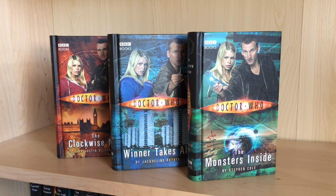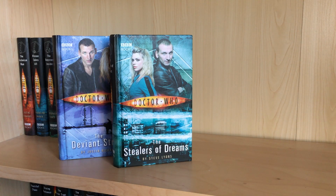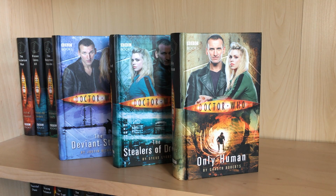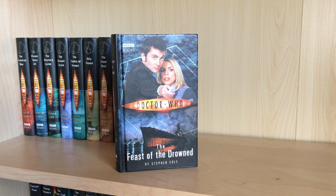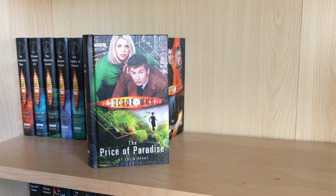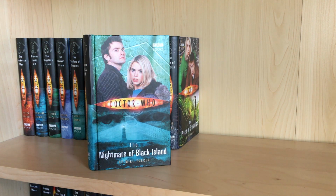The next set of books were The Deviant Strain, The Stealers of Dreams, and Only Human, which introduced Captain Jack to the mix. I broadly remember Only Human being my favourite of the new Who books so far at that point. Then we get the 10th Doctor and Rose era with The Stone Rose, The Resurrection Casket and The Feast of the Damned. Then The Art of Destruction, The Price of Paradise, The Nightmare of Black Island.